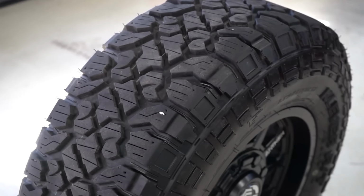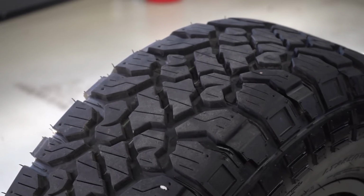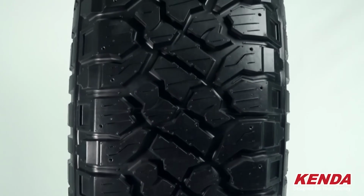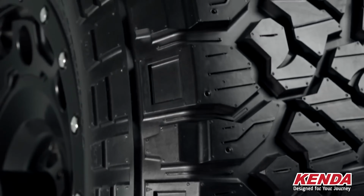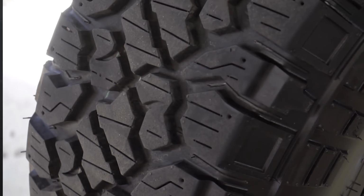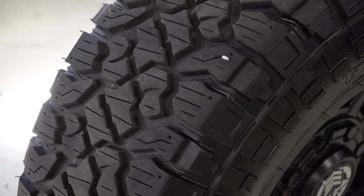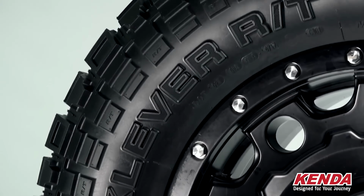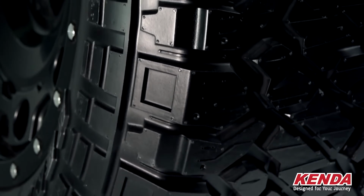Up next, a tire that some people may not be familiar with, the Kenda Cleaver RT, and yes, that's cleaver with a K. It's like a meat cleaver, but more metal. The Kenda Cleaver RT was, and I quote, designed to conquer rough terrain without sacrificing the ride and comfort of an all-terrain tire. The Cleaver RT features a 3-ply sidewall and an optimized tread design to really serve as a great all-around tire regardless of the conditions you put it in. Also, the fact that a set of 4 35 by 12.5 R20s will set you back only $1,000 makes them a fantastic buy if you're looking for a good all-around tire without breaking the bank.